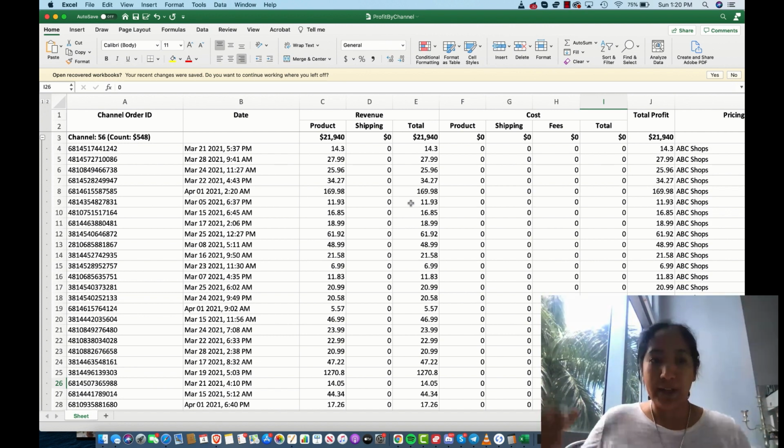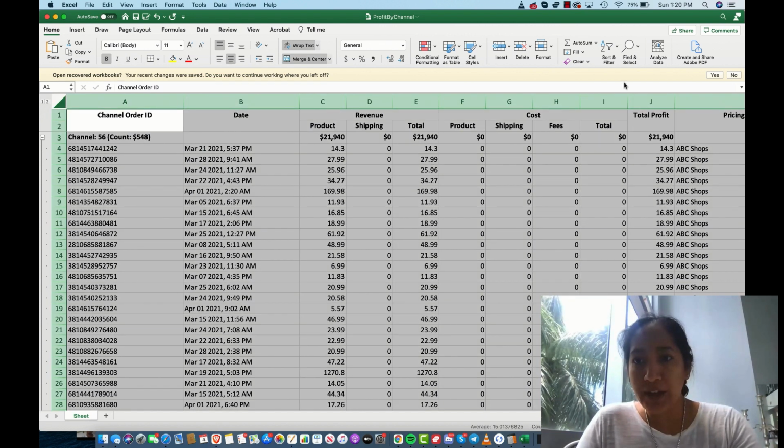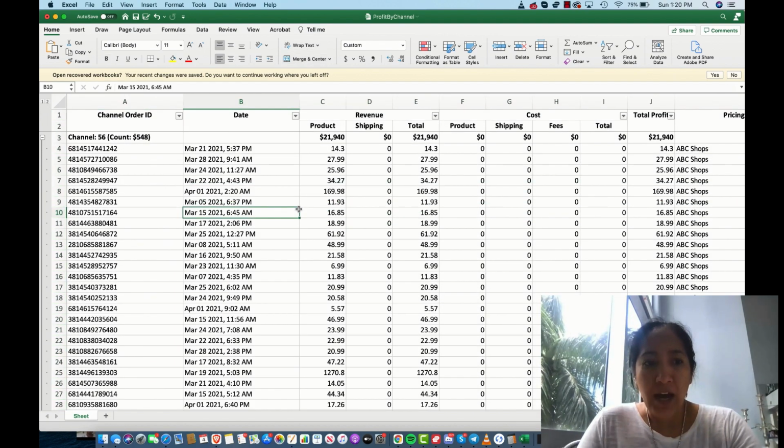And then I end up getting 10%, they end up getting 10%. So over 548 total items, even though it says $548, that's incorrect. So I'm going to filter this whole thing. I just went here and hit filter, and now that I have it filtered, I can go ahead.